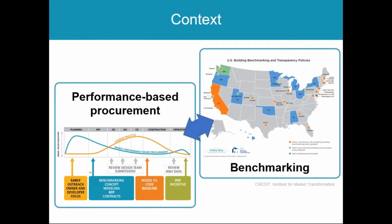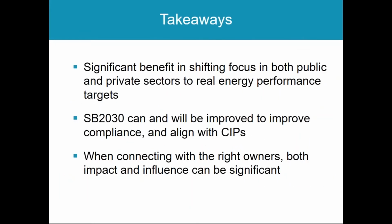So that's really useful. On the back end, once a project goes through performance-based procurement, it's going to be collecting just the right amount of data to easily comply with any benchmarking ordinance. So these two really feed off each other. And I think those are both important contexts for how performance-based procurement might work well in a jurisdiction.